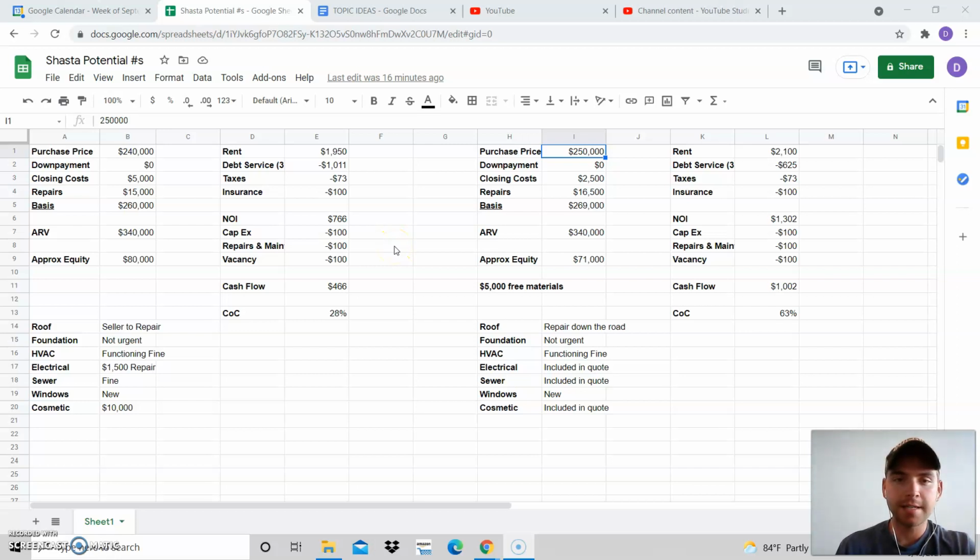Okay, we made a deal on Shasta Drive, and I wanted to follow up last week's video with the results of what the numbers ended up being as far as purchase price, concessions, and planned rehab. So we were projecting 240, couldn't get them quite that low, so we're actually buying it at 250.